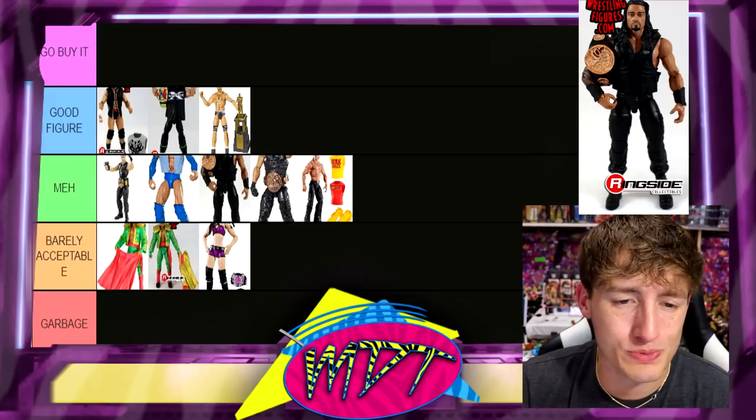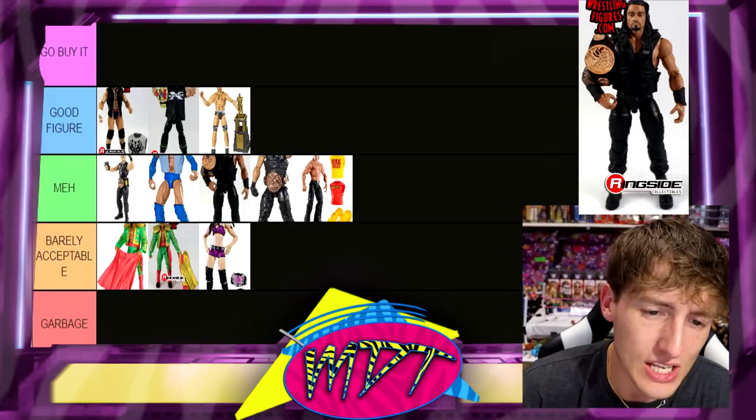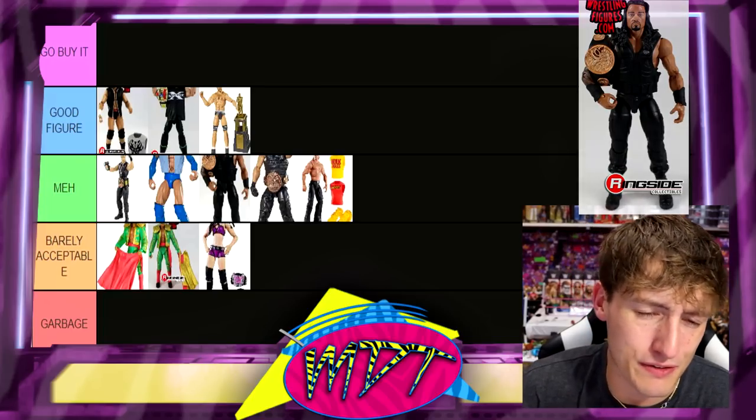Not the best head sculpt. I hated the penny belts too. The penny belts are probably my least favorite tag titles of all time. And just the Shield let. I just am not a fan of these figures, man.